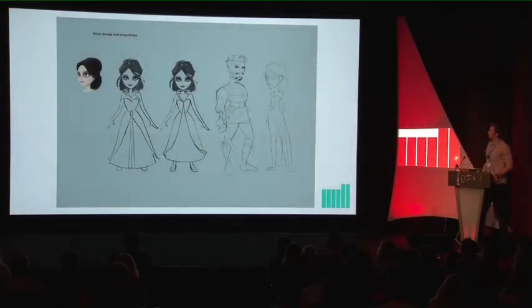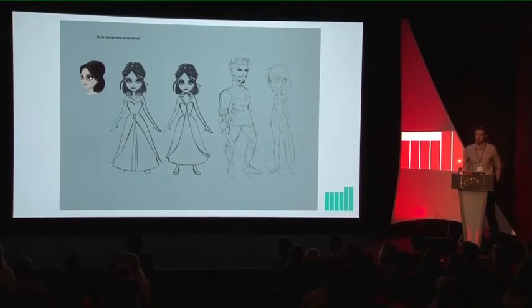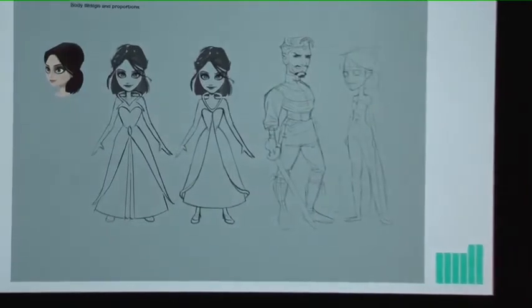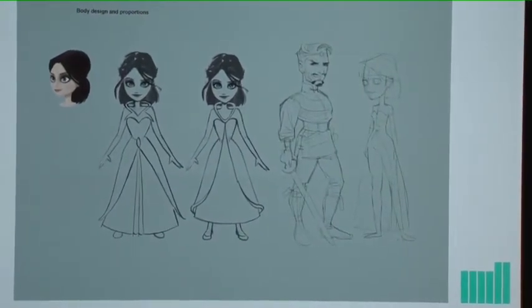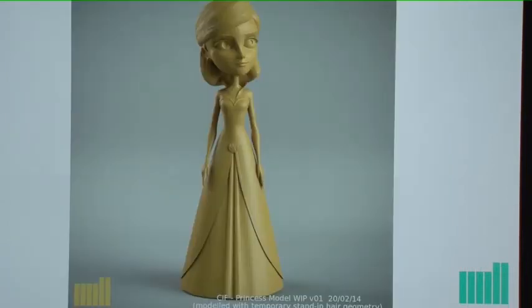So at this point, you've got the princess character, who I think we're pretty much set on, and they're starting to have a look at her costume. Whereas at the moment, the prince character doesn't currently seem like they're in the same world. They don't necessarily have any similar features at this point. So at this point, they put the princess character design to one side and started to work in 3D.